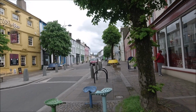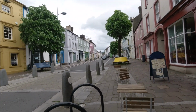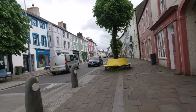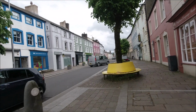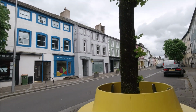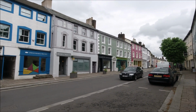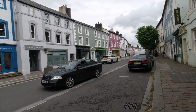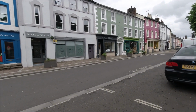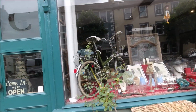In some ways, all the painted cottages up in the distance kind of remind you of a Cornish seaside fishing town. Yes, impressed with Cockermouth. I'm glad we came. And I've just spotted another antique and curio shop, so I'm sure we might be paying a visit. They are open.